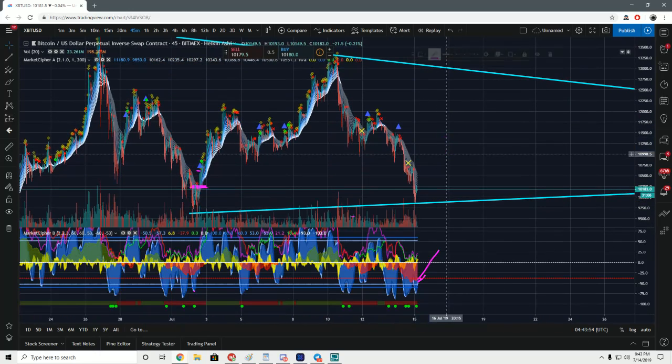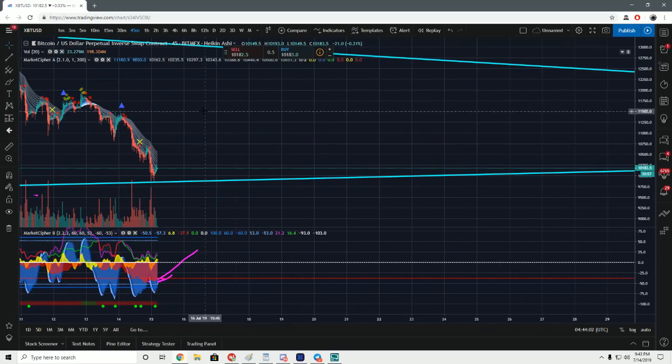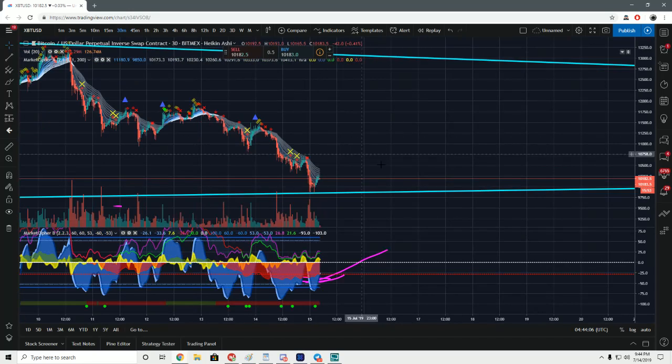Are we going to bounce off our triangle trend line and continue up here? That is the question we are trying to answer right now. Let's go to the 30-minute. Money flows going up. We're having some divergences here.